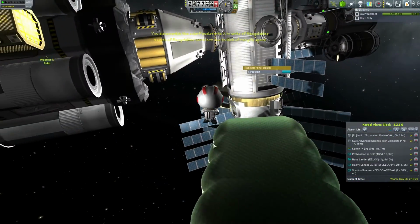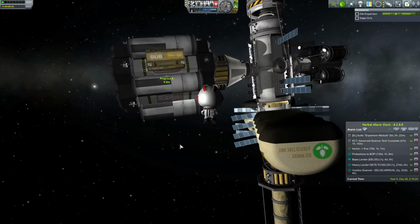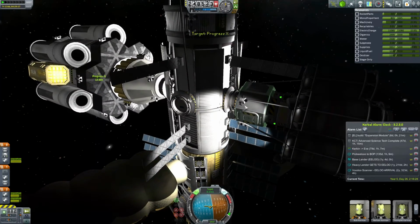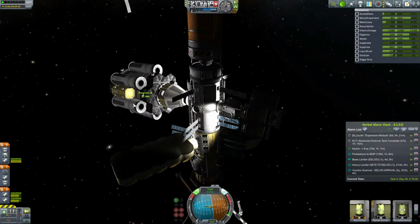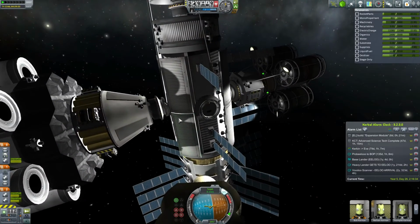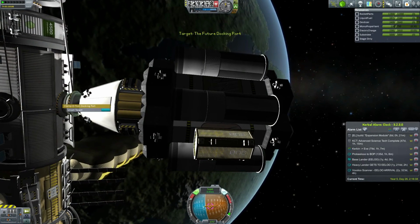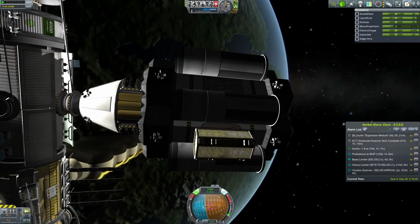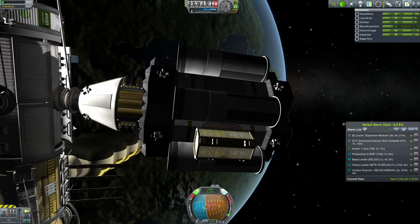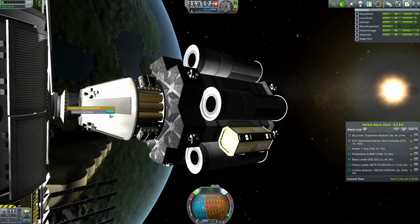I think he has successfully cleared the way for the Progress X. He will remain here for now. Progress X. Come on. Hey, I think that's immediately docked. Yeah, wonderful. Or not. No, not quite yet. So we will set the target. Come on, and now dock. Go away and dock. Control from here.